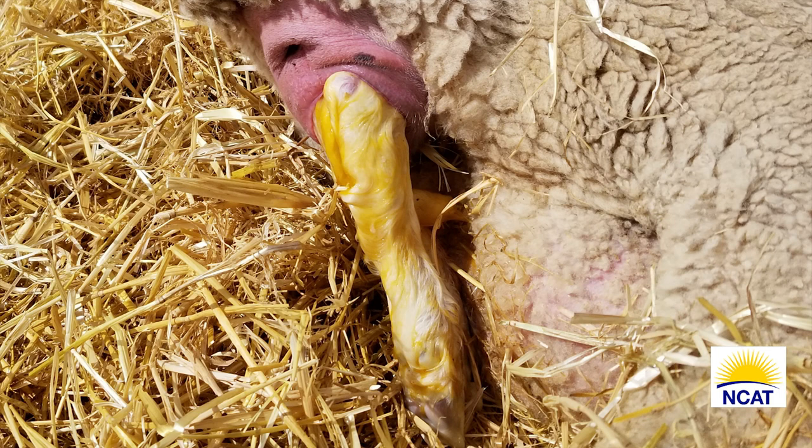So, we've got to get that lamb out and get it out fast. We put on a sleeve on our left arm. We've got the ewe crooked and somebody else is holding her. If she tries to lie down, we always get her to lie down on her left side. This is because when she lies down, the rumen will cushion the lamb inside of her. So we pull those two back legs out firmly, steadily, and as quickly as we can.